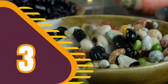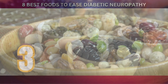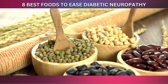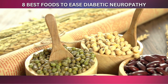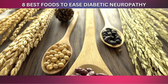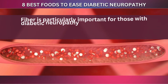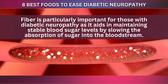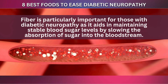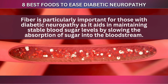Securing the third spot on our list are legumes like chickpeas and black beans. These aren't just culinary staples across various cultures, they are also critical in managing diabetic neuropathy. The reason behind their significance lies in their high fiber and protein content. Fiber is particularly important for those with diabetic neuropathy as it aids in maintaining stable blood sugar levels by slowing the absorption of sugar into the bloodstream.